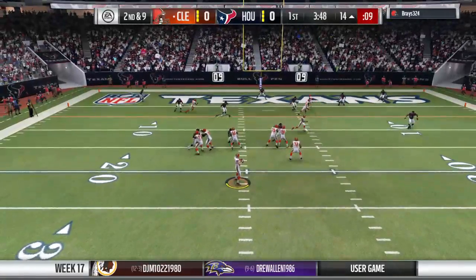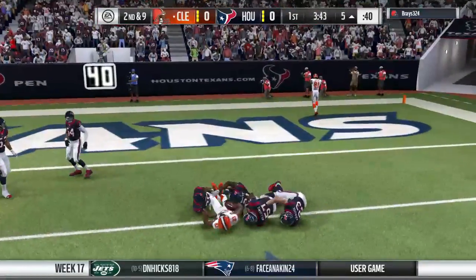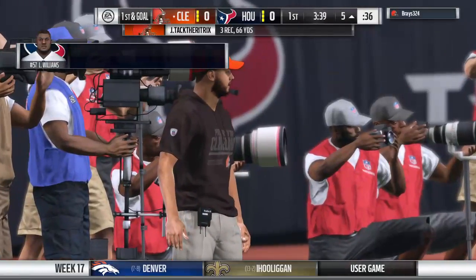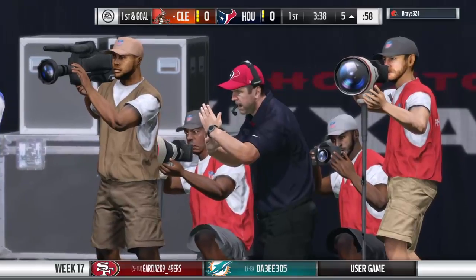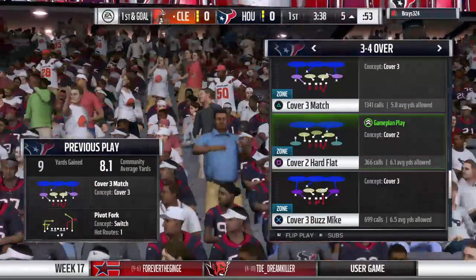From the gun, it's Carr. Looking for someone to throw to. His pass caught at the 4. 9 yards on the play there, and it sets him up 1st and goal. And now the Texans are going to stop it as they signal for a timeout. They'll have 2 remaining as we step aside here in this first quarter.